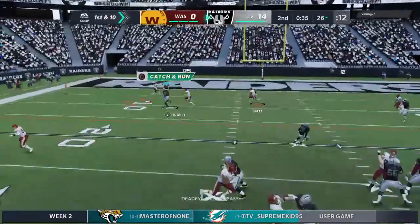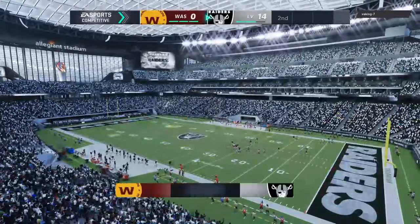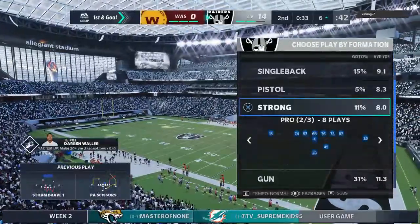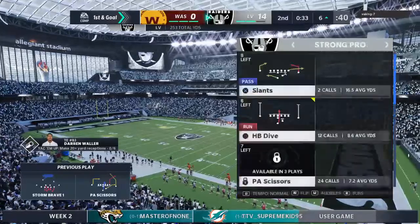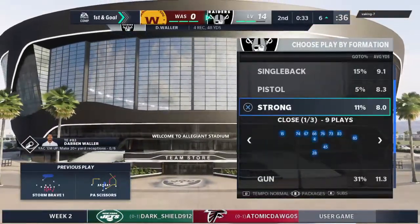Now from all the way down inside the 30, here's 1st and 10. That is caught at the 7. The Raiders going to use one of their timeouts as the clock will stop with 33 seconds to go in the first half.